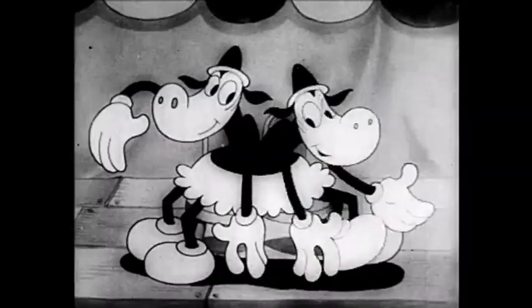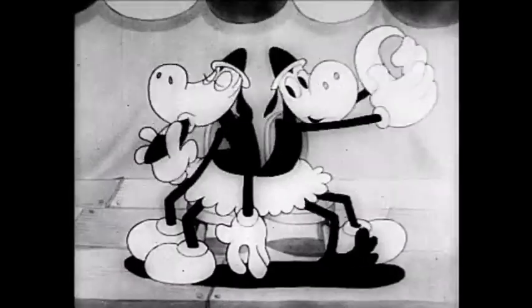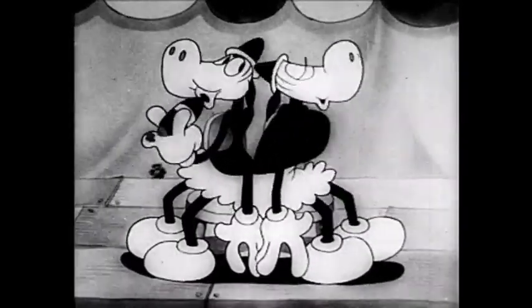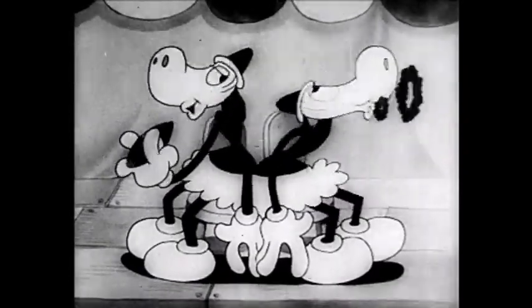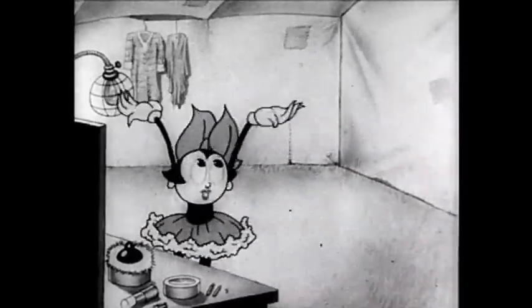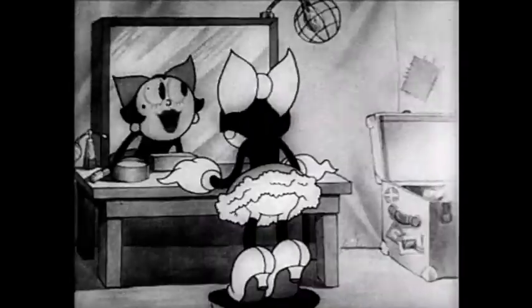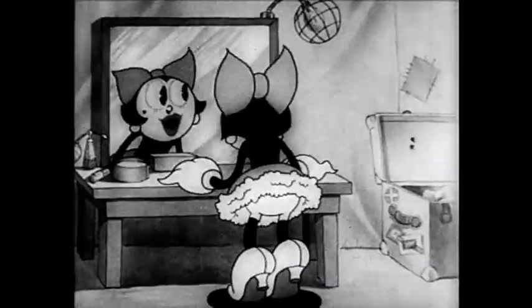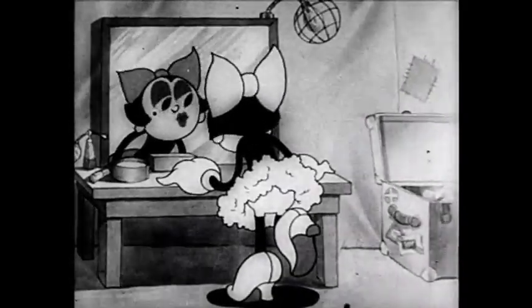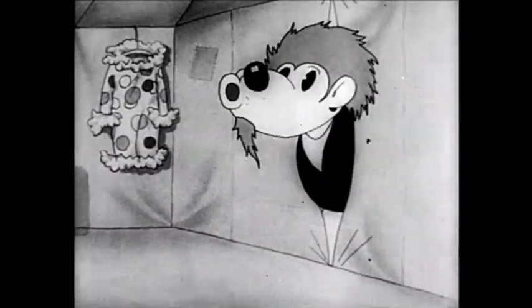Now these two characters are conjoined, what they call conjoined twins, Siamese twins, and they're based on the Hilton sisters, Violet and Daisy Hilton, who were also in Todd Browning's Freaks. This sequence is all Dick Huemer's animation of Tessie, and Tessie is Toby's girlfriend. I love this sequence where she's bolstering her own ego by calling herself a little cutie and kissing herself in the mirror.